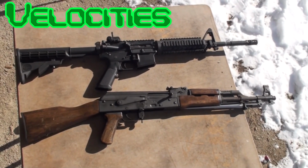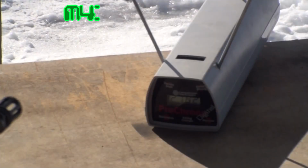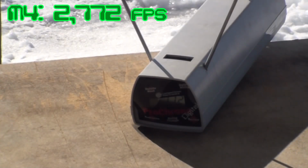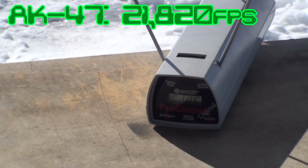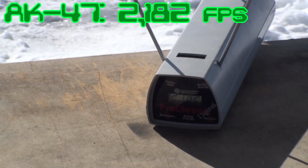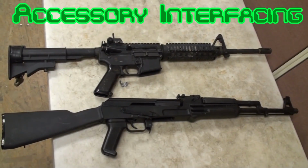Average muzzle velocities. Wow, just under 3,000 for the M4. My god, over 20,000 feet per second, it's actually 2,000 feet per second. I added an extra zero.